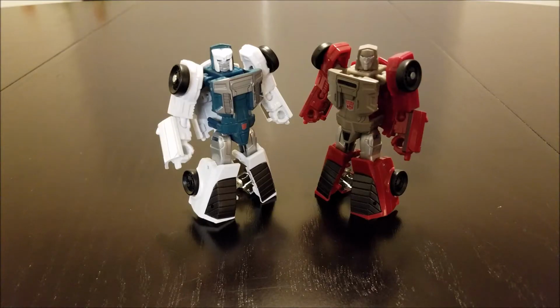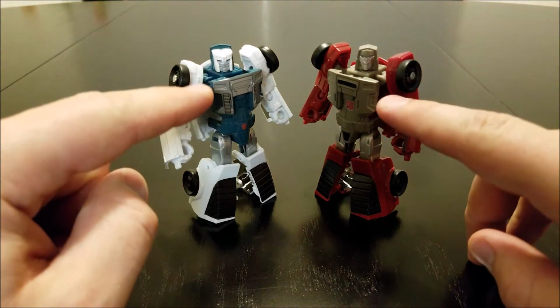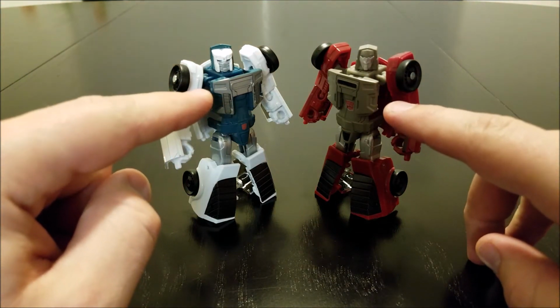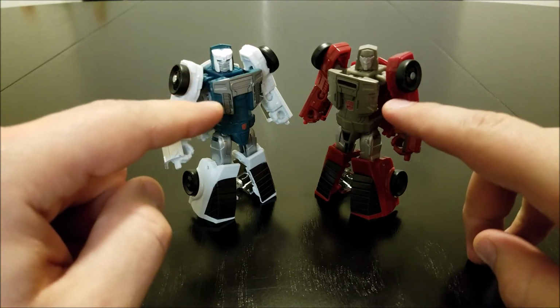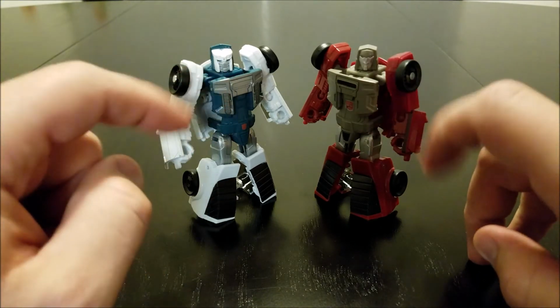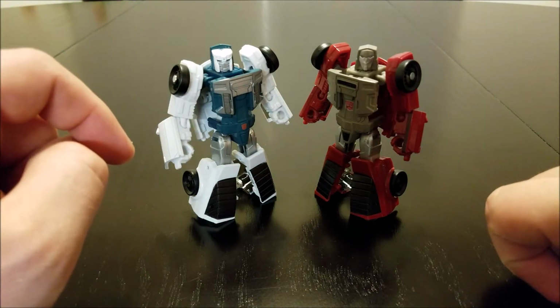Here he is compared to Windcharger. Like I mentioned, he's just a new head retool. Everything about the body is the same. There is some clever use of color work here on the chest that makes it almost appear that Tailgate has some new molding there, but it's not. Just different paint choices. The tampos really help create the illusion.